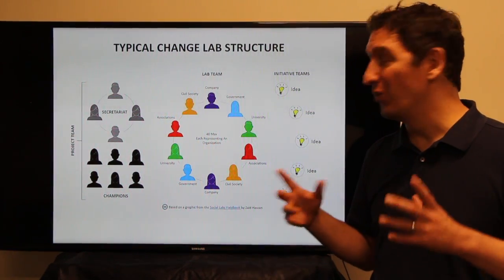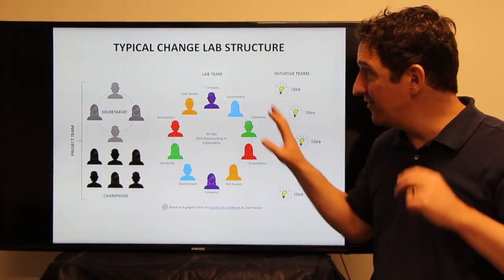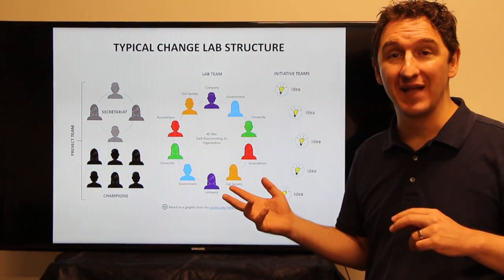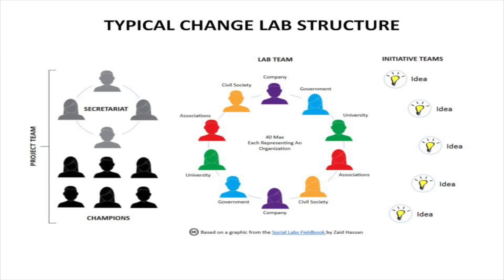So very tangibly, what does a lab look like? We've been talking a lot more on the conceptual level. So this is a structure of a typical lab, and it also captures the current structure of the engineering change lab. At the heart of it is this microcosm of the system you're trying to change. And from a practicality point of view, we try to limit that group to about 40 leaders representing 40 organizations.